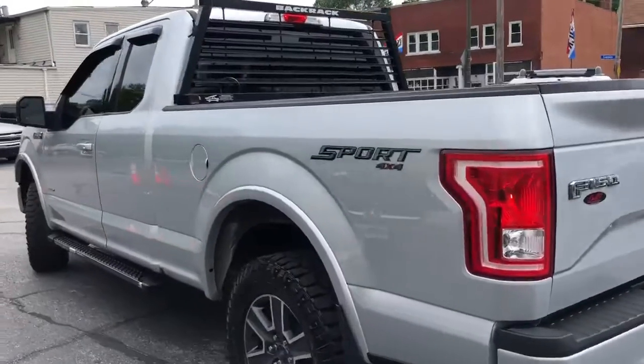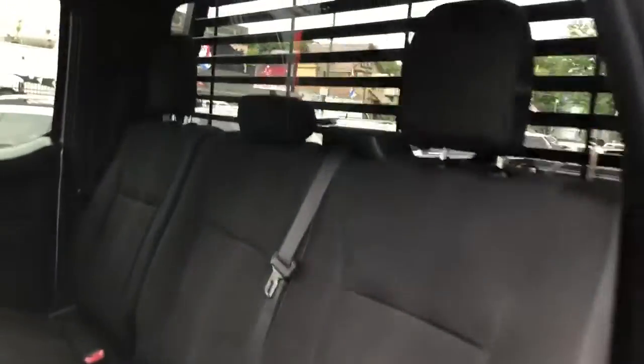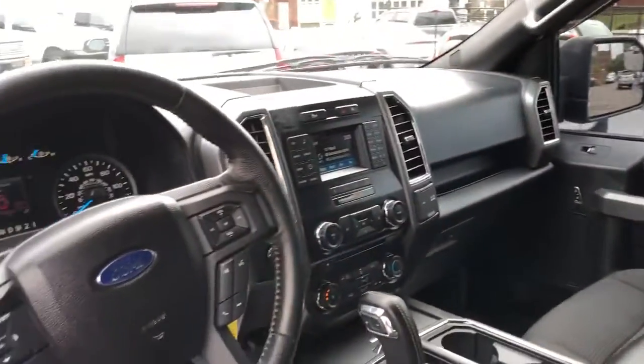Super nice body all the way around, folks, all aluminum. She drives out 110%, real nice rubber on her, and she's clean. This is no junk work truck, folks. This one is nice, been well maintained.